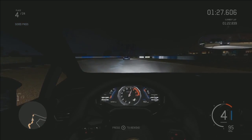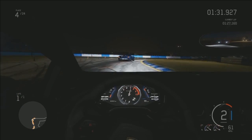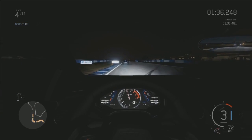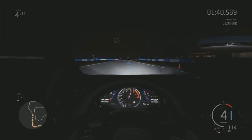And I should also mention, when we're talking about cars, when we're talking about tracks, we've got a lot more content to announce up until the release date. Yep. And we're going to be announcing more cars, more tracks all throughout the summer.